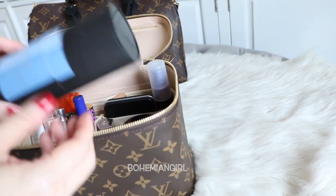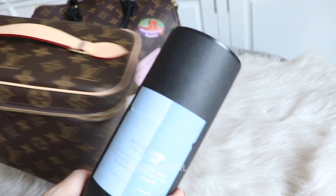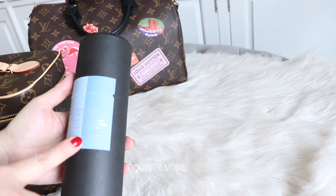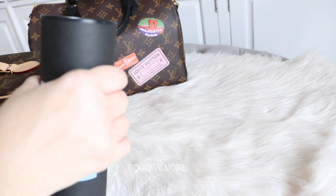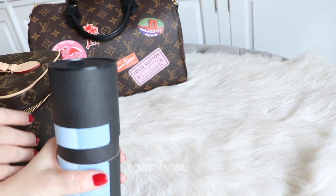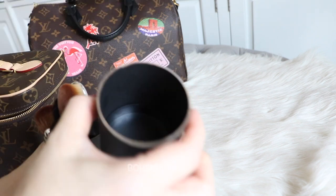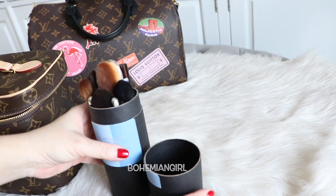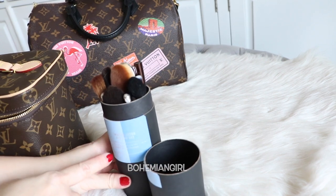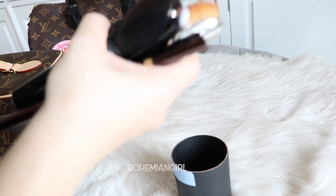And now this is my brush in a brush holder. This one is from Van Gogh, the brush holder. I use it to store my brushes when I travel so they don't get my makeup bag dirty, and when I reach the destination I can use it as my brush holder too. And here is what I bring with me.